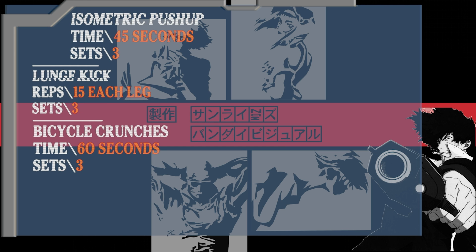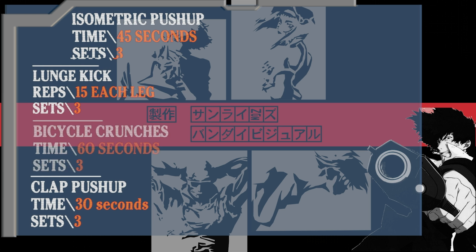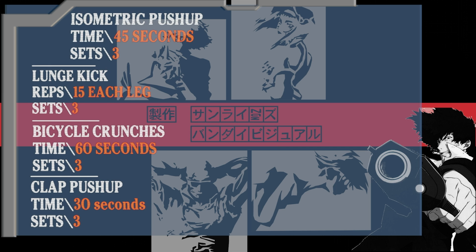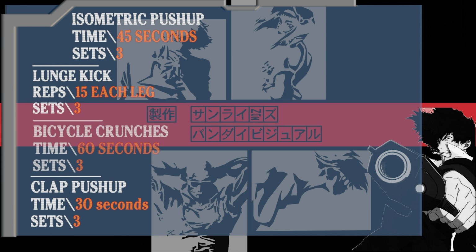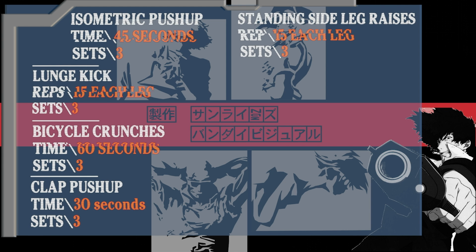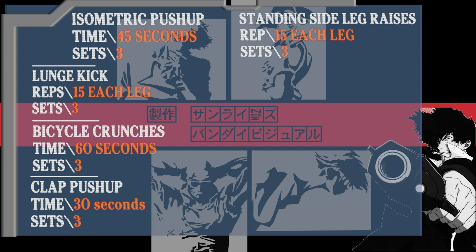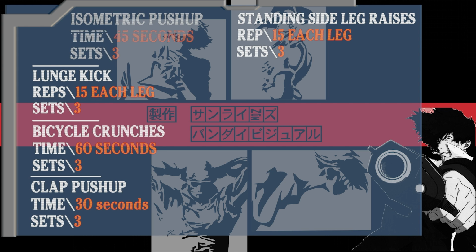Then we're going into clap push-ups, which you can do for 30 seconds, and just try to get as many as you can, 30 seconds. And remember, if you're not strong enough, you can always use your knees, and then mix those with standing side leg raises. And remember, you're just going to do 15 of those each leg, and 3 sets of those as well. But if you're not flexible enough, you can always do pendulum legs as well.